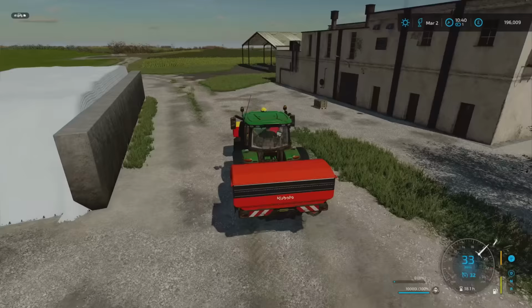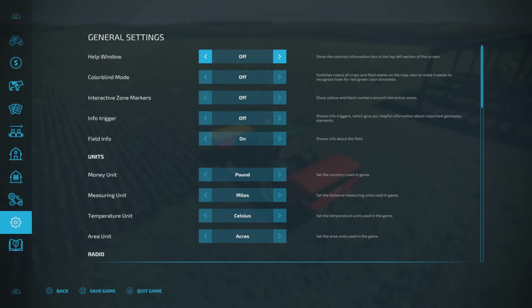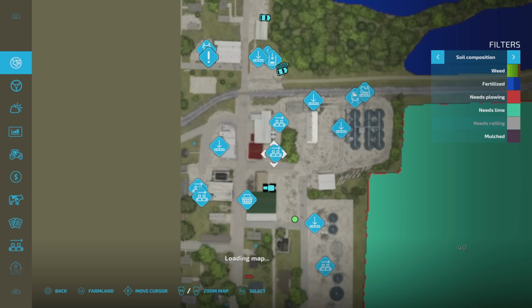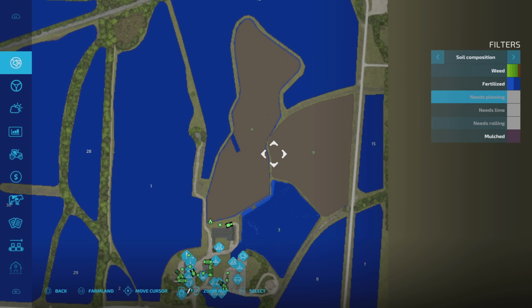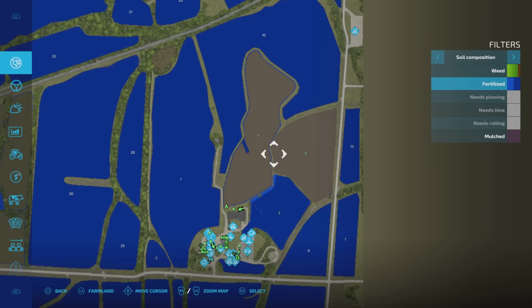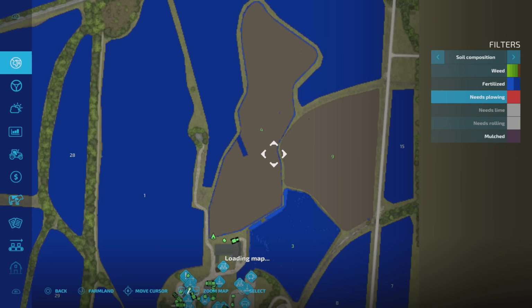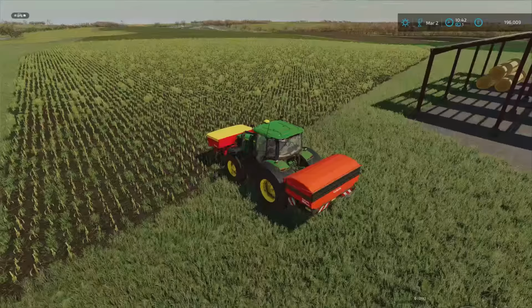Whoa, those weeds have gone a bit bonkers, haven't they? That's interesting though, because if I got weeds, I didn't think I had weeds turned on. What was I saying? I thought I had weeds turned off. Oh no, weeds on. Oh no. So, where are we? These fields here. If I turn that off, that's odd. There's my weeds. It's not showing any growth of weeds. Weeds growing. Huh? Well, I'm going to plough it anyway, so what do I care?